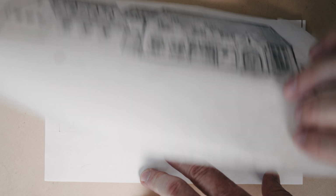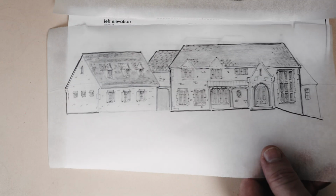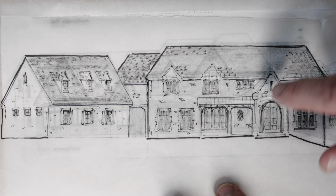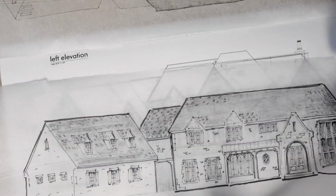So I gave them this kind of rendering, right? Where I said, well, this is, I think, what you want. I simplified the roof, I've changed the garage and I did all that. And I was playing with more of a cottage, early cottage inspiration, kind of a country house cottage feel when I did this.